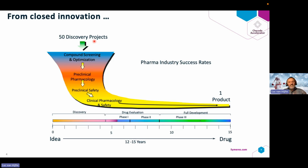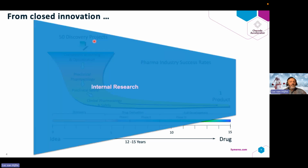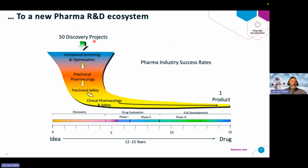But now, when I started my career, and that was in '86, at that moment, and again, it's schematic, all the work that needs to be done was done by internal research at large pharma. At that moment, there was no talk of any type of outsourcing or working in partnership. That was just not existing. And now what has happened is that this has evolved to a completely new pharma R&D ecosystem based on what we call open innovation.